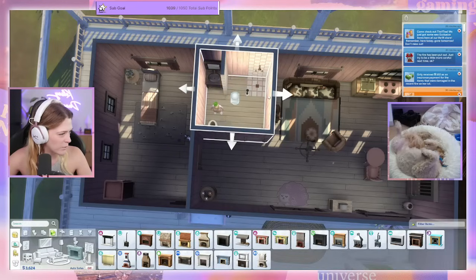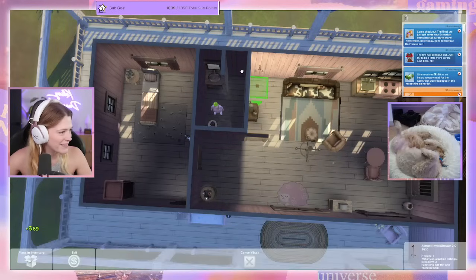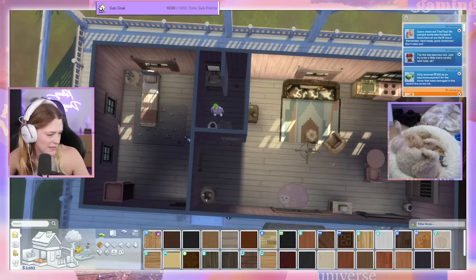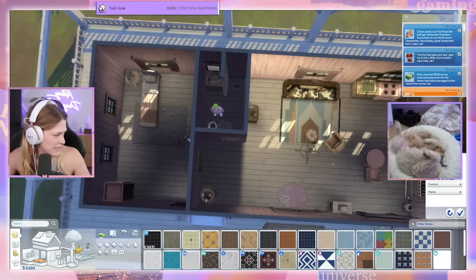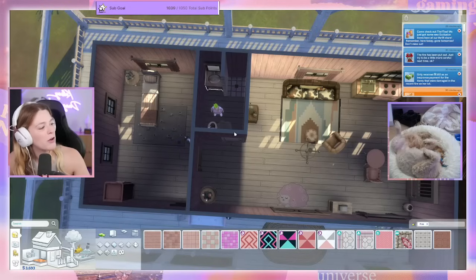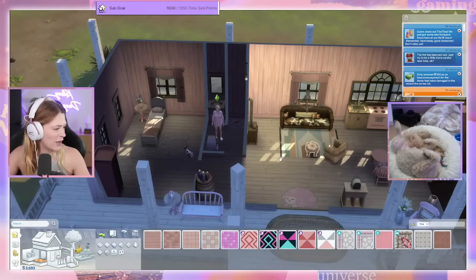Okay, hopefully this will just pop it over. Nope. Why are you like this? Why are you like this, rooms? Sometimes this silly little game makes me so mad. Wish I could just remodel so much easier, but you know, it's fine. It's fine. I'm gonna be fine.